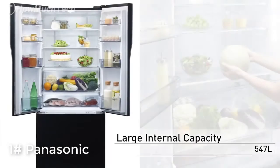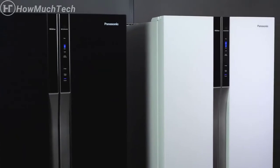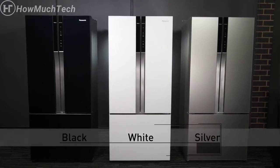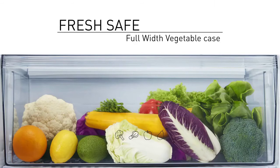The CY series is a premium fridge featuring one of the largest internal capacities for any French door of its size. It has a stylish and sophisticated glass finish that is easy to clean and maintain and is available in 3 colours to suit any modern home. Fruit and vegetables start losing valuable nutrition from the moment they are harvested. And Panasonic's Fresh Safe vegetable case helps extend the life of fresh produce.